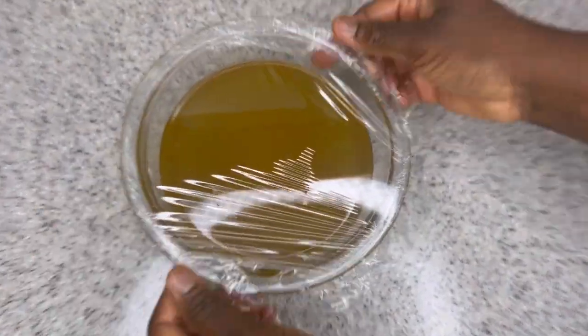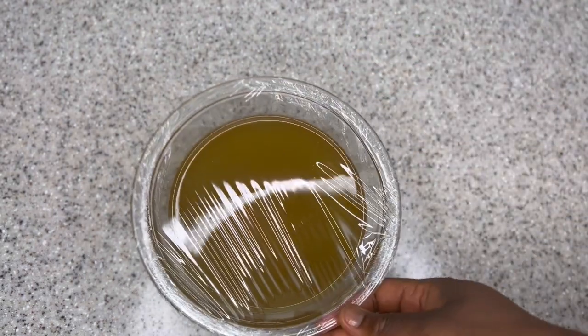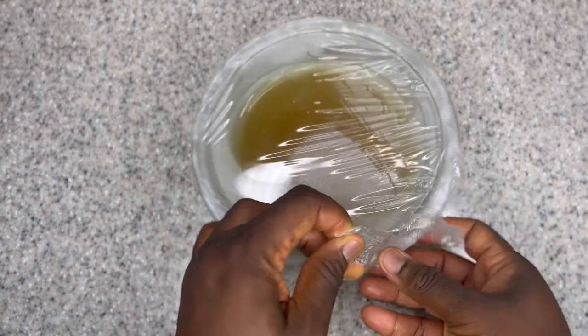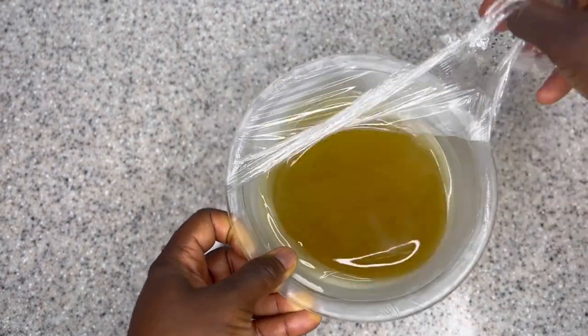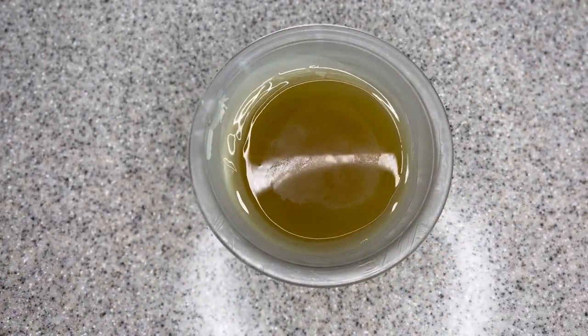So at this point, I just give it a quick stir and I'm going to cover it up. Why? Because I do not want any water getting into this recipe. So make sure you cover it up, and I'm going to put it in the refrigerator till it's kind of halfway solidified. You do not want it to be really solid. You just want it to be a little bit, you know, just as I have it right now. And at this point, I'm going to whip my butter away like no one's business.